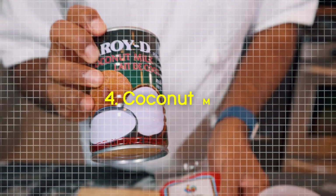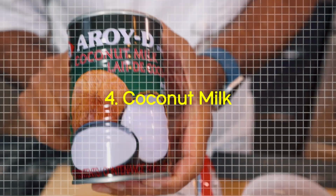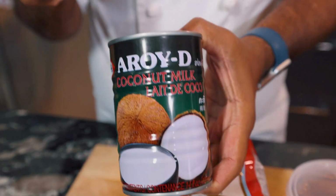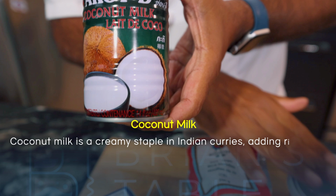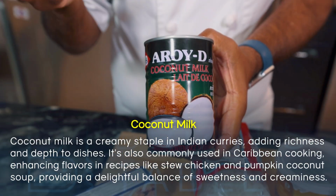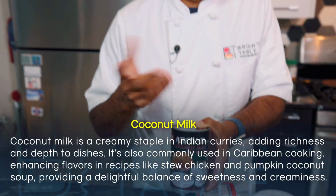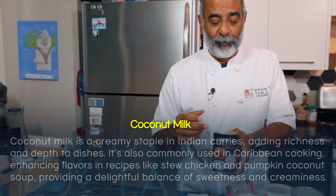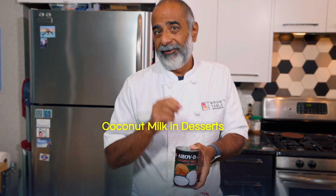If you haven't watched my coconut milk video, this is one of my favorite things to have on hand. Coconut milk. I use it in obviously making curries with this guy. I use it in making Indian curries. I use it in a lot of my Caribbean cooking. I use it in stewed chicken. I use it in making pumpkin and coconut milk soup. And it is also useful in a lot of desserts.